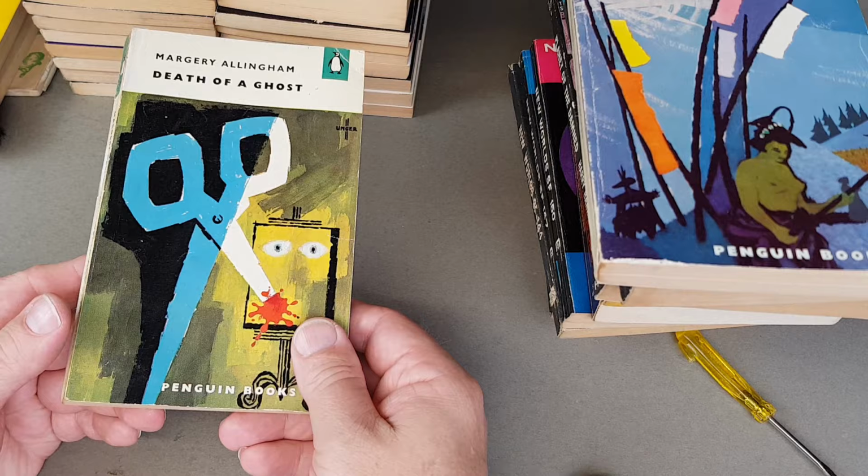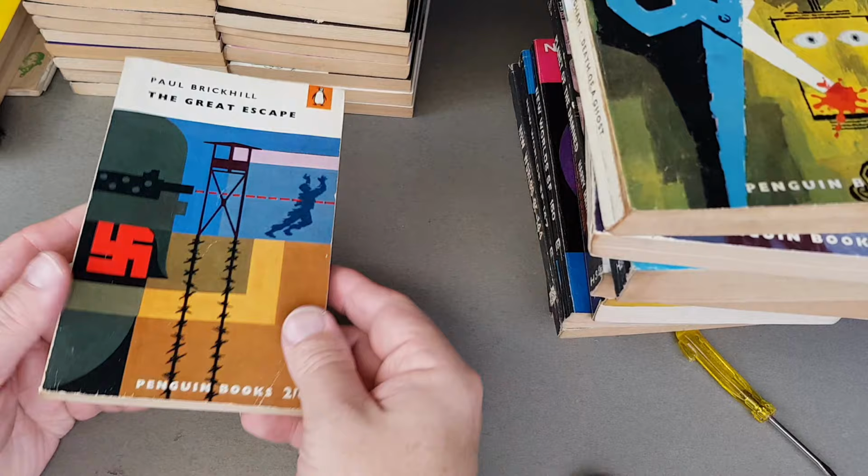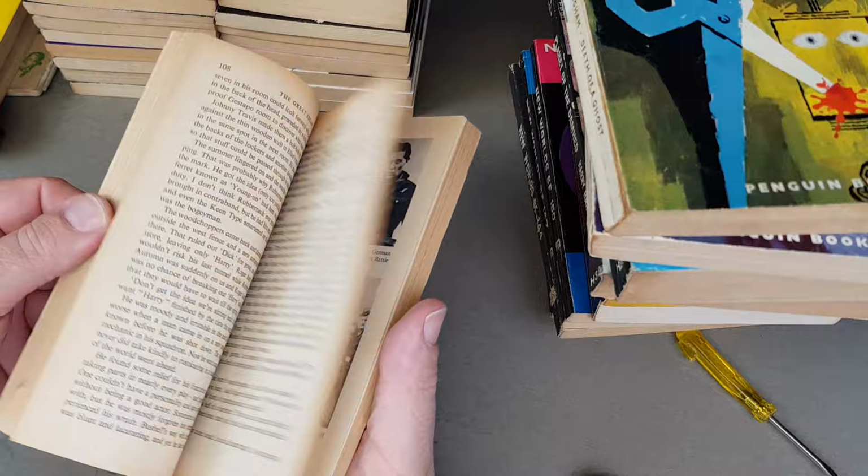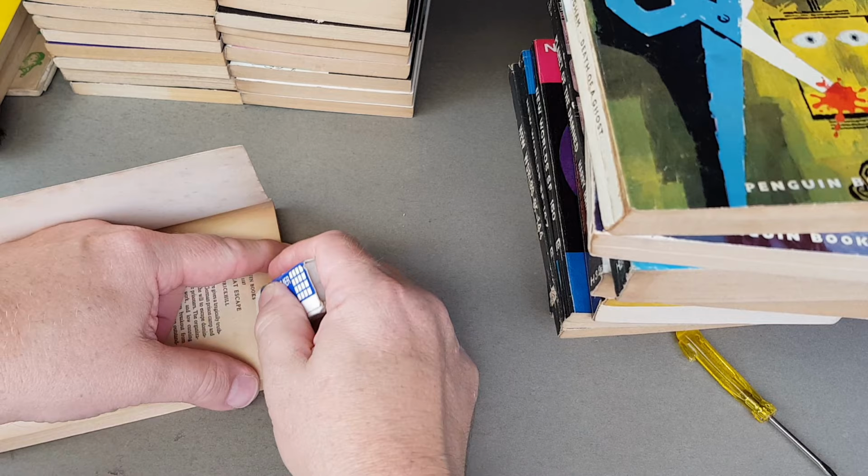This is a great book, the original Great Escape, Paul Brickhill, and I love the cover. It's Abram Games again. Really, really great design. I have got it, but I can't remember quite how good my copy is, and this was a nice copy again that I just didn't want to leave behind, really, so I picked it up.